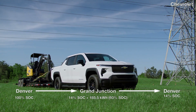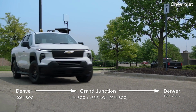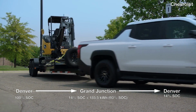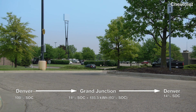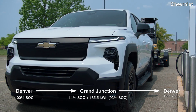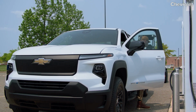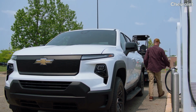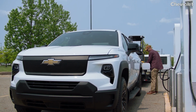It left Denver at 100% and reached Grand Junction at 14%, where it was delivered 185.5 kilowatt hours. And it returned to Denver on just that one charge and was at 14% when back. There must certainly have been charging losses, which we assumed at 10%. So the battery may have accepted say 170 kilowatt hours. That's 243 miles in 170 kilowatt hours, or an estimated 1.43 miles per kilowatt hour in efficiency.